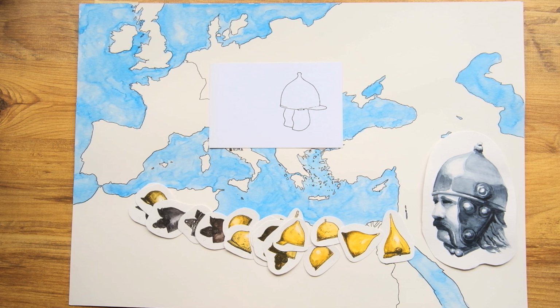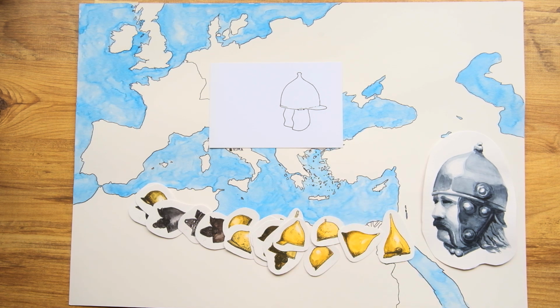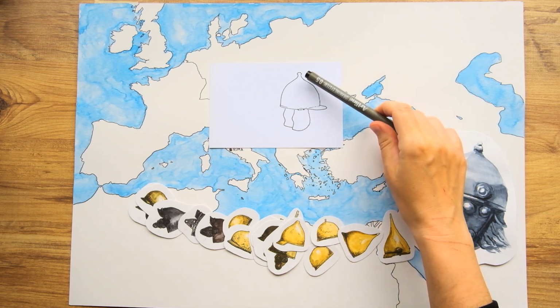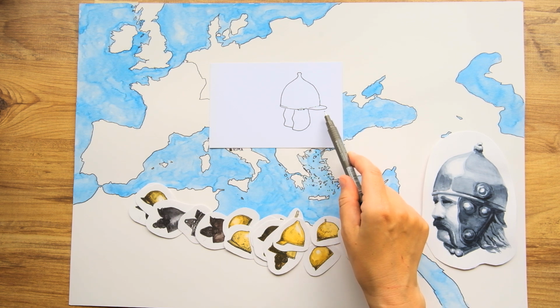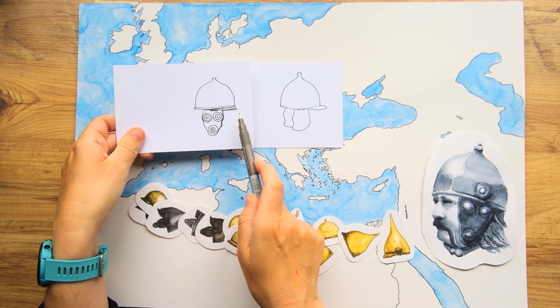So, characteristic features of the Montefortino helmet include a neck guard, a more or less conical dome, movable cheek pieces, and a small knob on the top, which also serves as an attachment for decoration or for a crest. But the most important thing is this small neck guard. This is the Etruscan and Roman classic variant of the helmet.